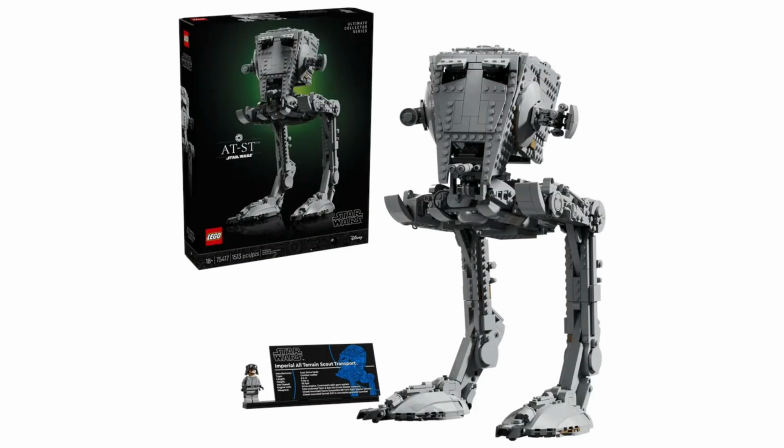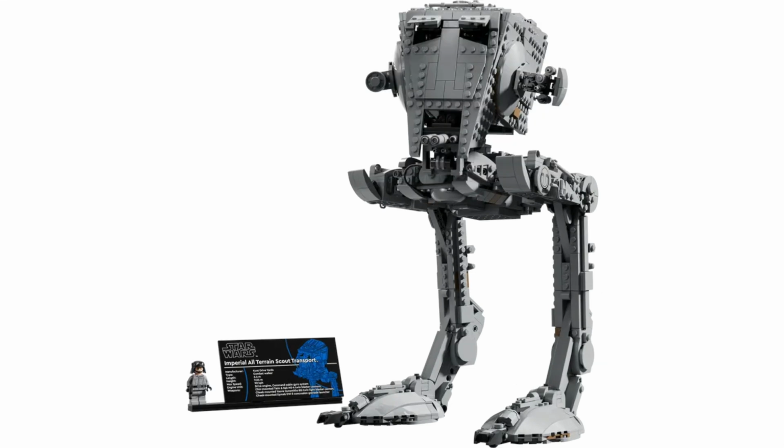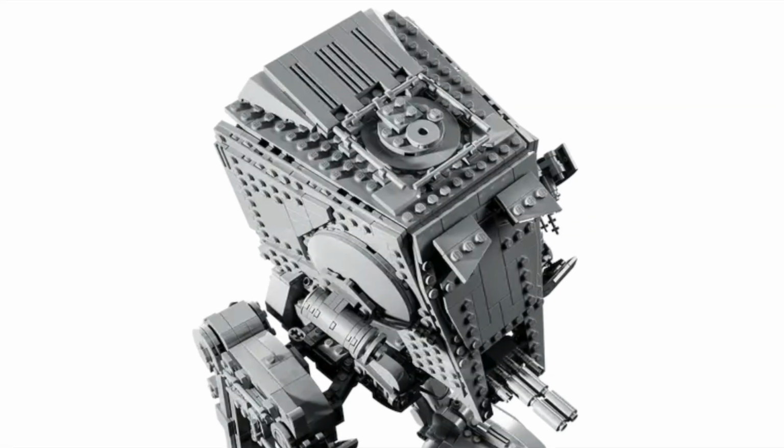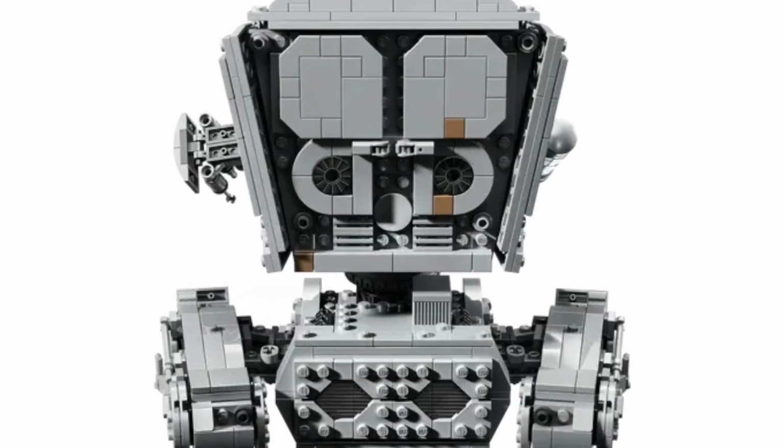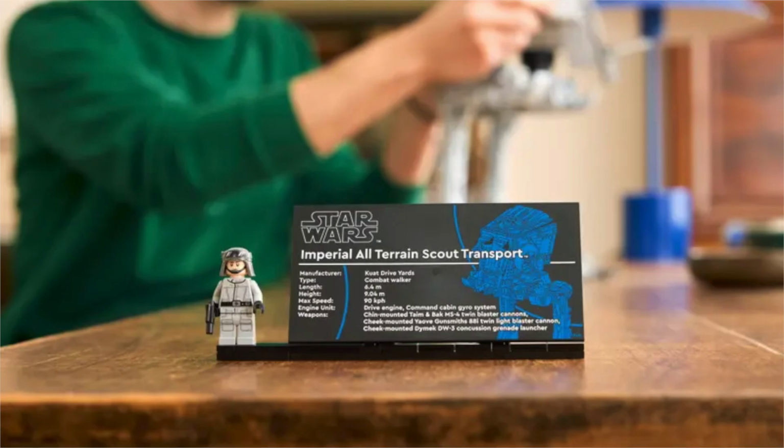Next up at number 5 we have another AT-ST. This set came out just last month and I think it looks a lot better than the one from 2006. The angles are even more defined and it uses a mix between tiles and plates, unlike the previous version. It also comes with an exclusive AT-ST pilot with arm printing.